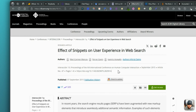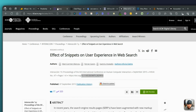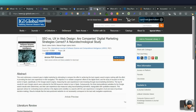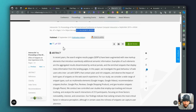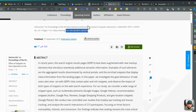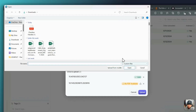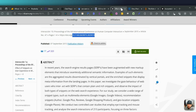And the next one here is this one. It usually starts with a 10 dot. I'm not 100% sure exactly what the structure is, but again, it's going to tell me if it's valid. No PDF available. Now I can go back here and see if I can download it. This one is likely paid, I guess. I wonder if I can download it somehow. Get access. Yeah, you might have to pay for some of these. Let me go back here again. Nope. Okay, I guess I can't get that one, but let's go to the next one here.